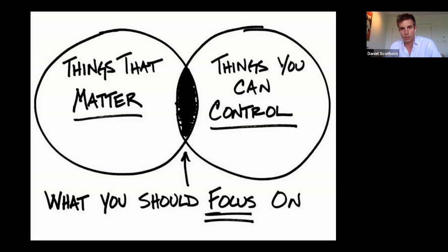This is an awesome picture. It's more or less the 80-20 rule, where focusing the majority of your time on the 20% is what's going to yield the best results. I think I twisted that a little bit, but I think everybody knows what the 80-20 rule is. Now, when we have this collision of things that matter and things that you can control, you can see it's only taking up 10% of that surface area. We're getting a lot of good feedback here. Thank you.